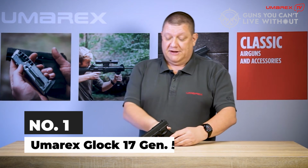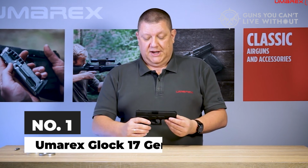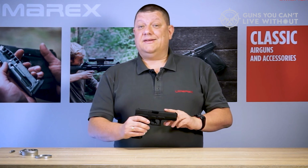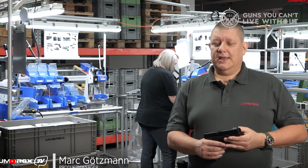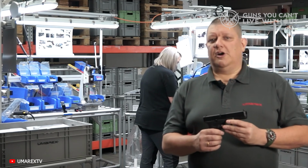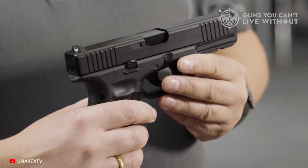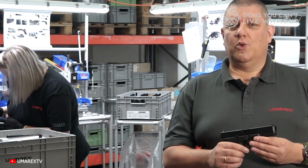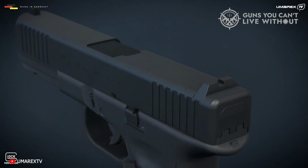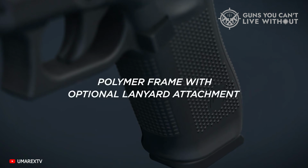The second Umarex entry on our list also happens to take top honors as one of the very best airsoft guns on the market today, the Glock 17 Gen 5. Another faithful airsoft reproduction of a real pistol, this one is absolutely indistinguishable from its lead-slinging cousin at anything further than arm's length. With genuine markings on its metal slide, ambidextrous slide release, 23 plus 1 capacity, and a surprisingly realistic recoil, this is one of the very best training or simulator airsoft pistols you can get and a superb choice as a skill-building companion to a real firearm.